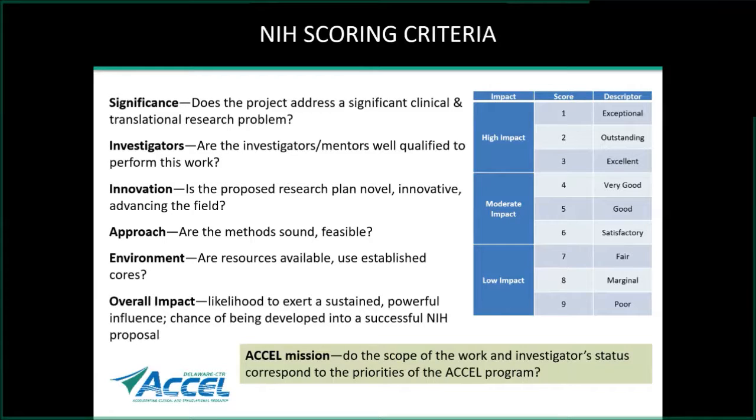So for each of these 5 areas, the reviewer will be asked to fill in a text box related to the strengths and weaknesses that they identify. So it's important that if they identify a lower score, that they also list some kind of weaknesses so that this provides useful feedback for the applicant to actually go back and address their deficits so that they can prepare a better submission next time around.